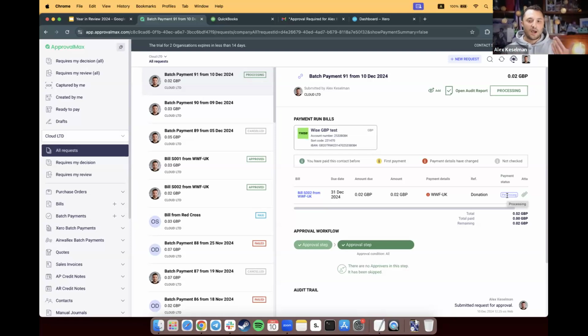At the same time, while it's all still processing, this batch will go into my Xero file. So later, I will be able to just simply open my request, reconcile that once the bank feed is sent into Xero, and the job is done, all in one single platform.